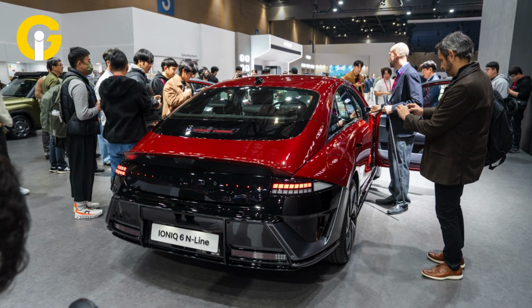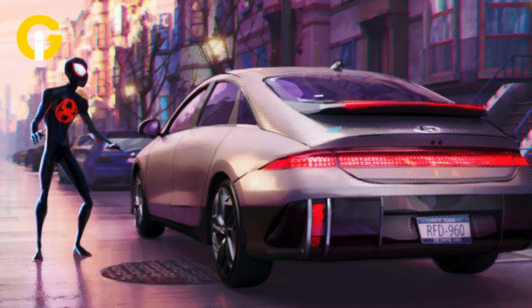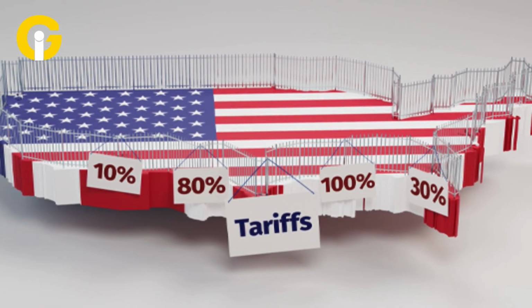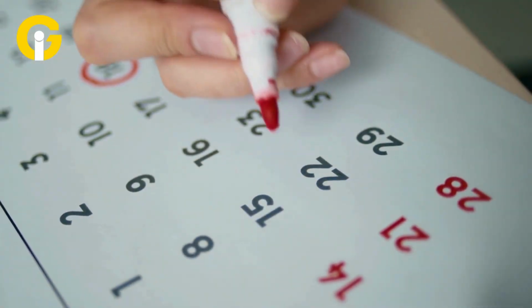X chatter's going wild, with fans saying Hyundai's out-Sonying Sony. It's a flex against US tariffs too. Korea's keeping it sleek and sharp. For you, it's an EV that's practical yet thrilling, whether you're commuting or just craving speed. July's N drop could redefine electric fun.